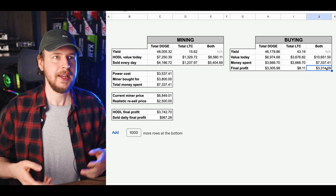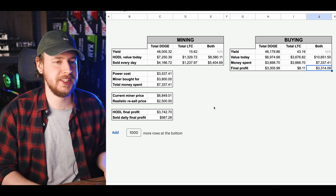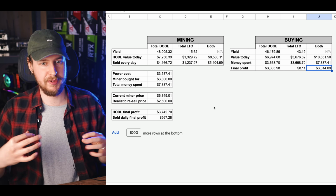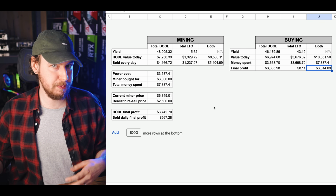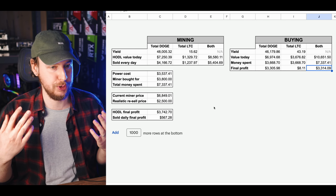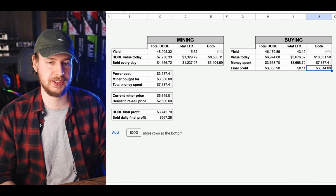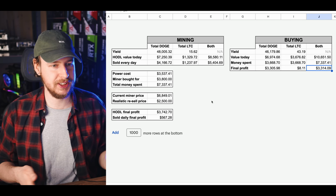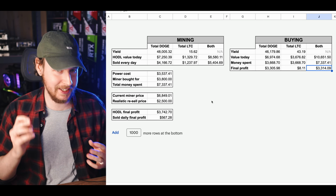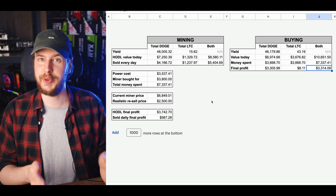So it would be extremely hard to actually put everything together into a sheet here from the perspective of what I have actually been doing with this miner. However, if you would have just bought it at the time that I got it and just mined straight Doge and Litecoin, these are the true numbers that you would have ended up with. These are not me doing averages or anything like that. I'm getting real data from the blockchain. This is what you would have ended up with.